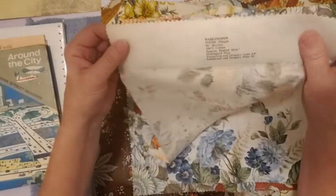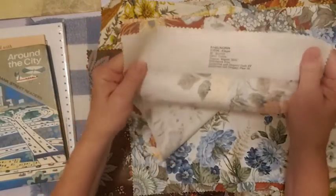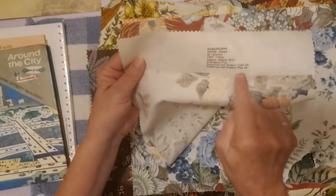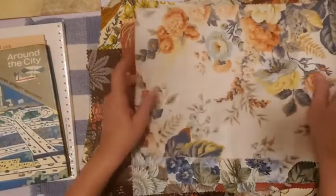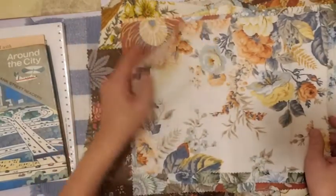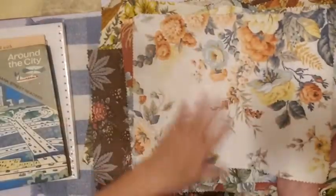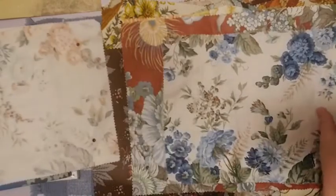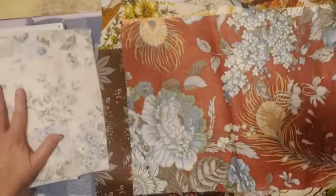What they are is from some kind of a sample book. This says bedspread and drapery on the back. So bedspread and drapery fabric sample book. They're all pinky sheared pretty much on the edges. So let me just flip through. You see this one had like peaches and yellows and blues. And here's some blues. So this is what I saw.